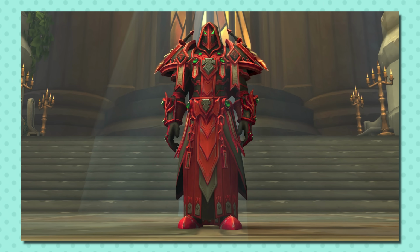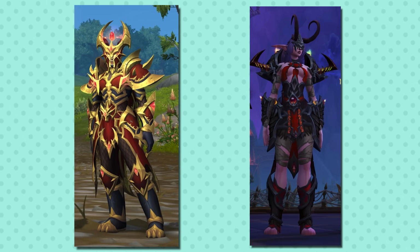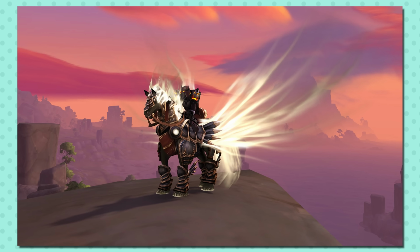But there will be recolored tier 2 sets. Here's the example they gave of the Paladin set. Looks pretty neat. Fear not, Evokers and Demon Hunters, they also have a set available for you too. And then they previewed this new Inarius Charger mount, which looks very much like the Tyrael's Charger that we had. Lots of stuff to get, should also be fun.